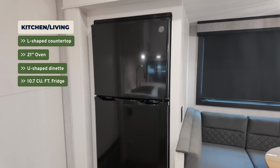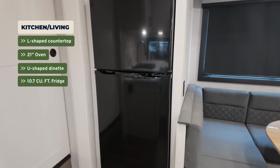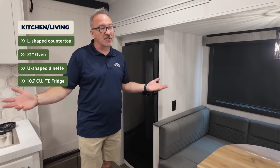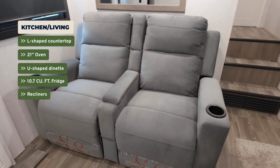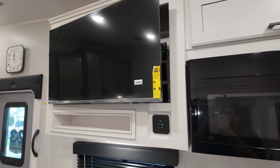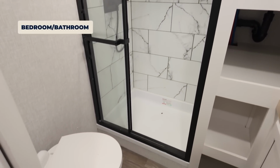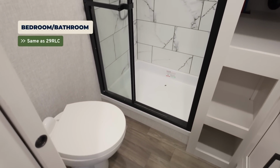You got your 10.7 cubic foot fridge along the side of your U-shaped dinette in the slide. And then for some conversation or just entertaining, you got plush high back recliners and a TV on a swivel. This space, chef's kiss. Now the bedroom and bathroom of the 29DDB, exactly the same as the 29RLC.